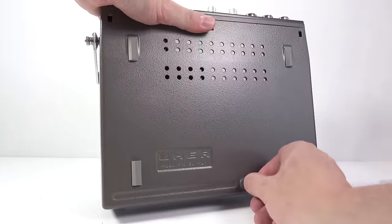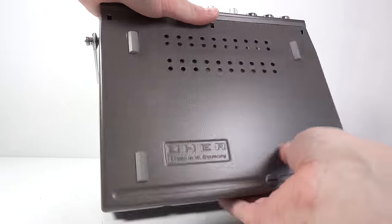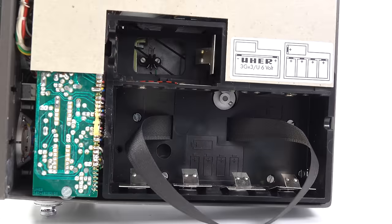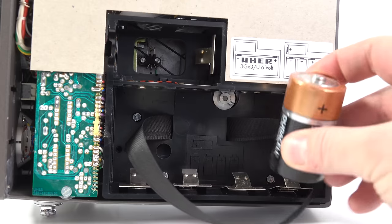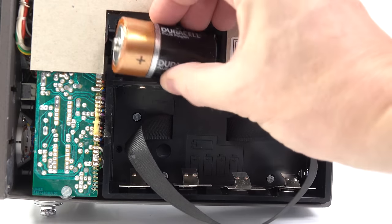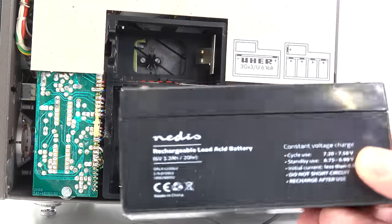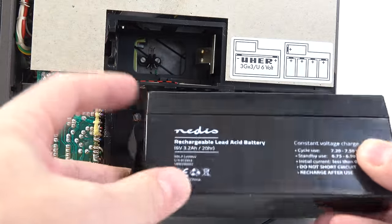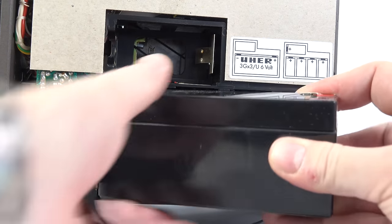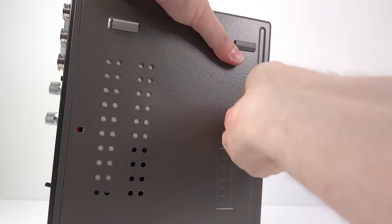Now this opens up with a coin, so let's just turn that, and then this whole bottom should come off. There we go. When it comes to powering it, you've got a few different options. You've got five D cells which would go in here. You get four in the bottom there and one sideways at the top. But I bought this separate lead acid battery, so I'm going to pop that in here. I assume this thing just charges up as you use it. So let's have a look. That's going to be negative on that side, so it goes in this way around. Yeah, so that slots in there neatly. I'll just put the bottom cover back on there.